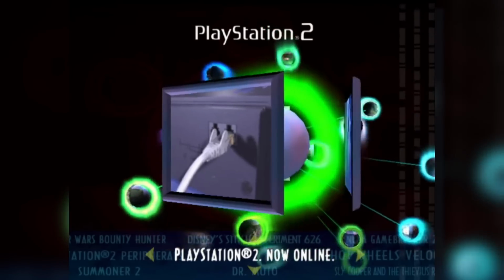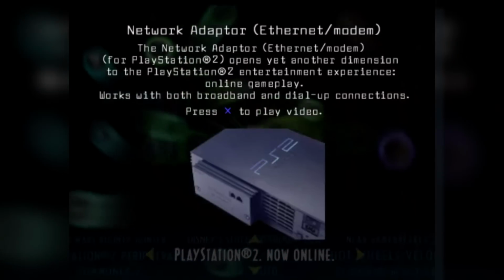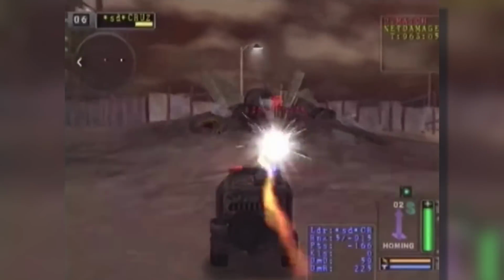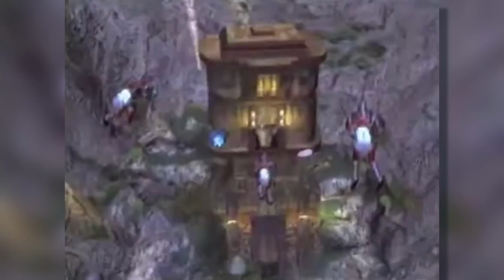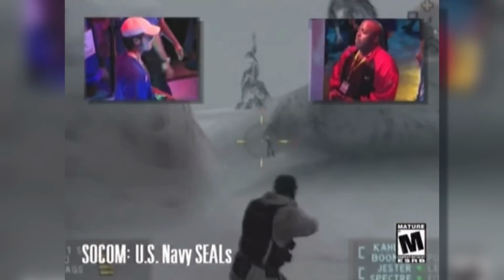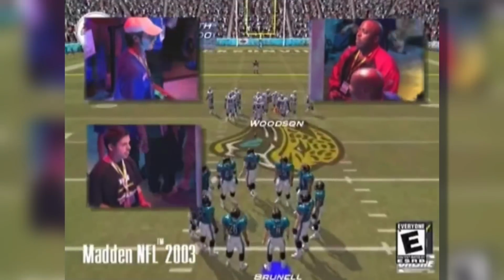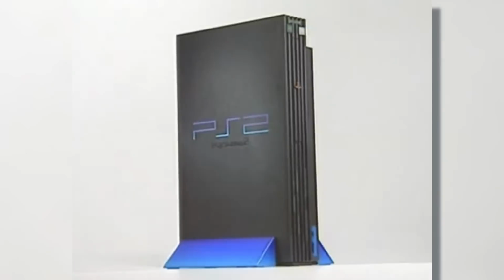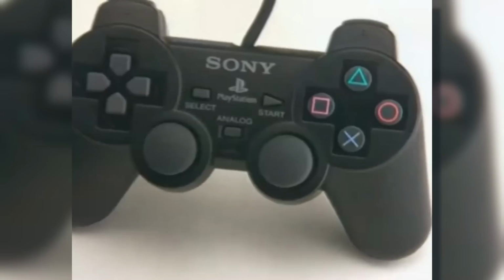The network adapter also provided an Ethernet port for wired connections and, in some cases, a modem port for dial-up connections. The network adapter generally performed well for its time, allowing for relatively smooth online gameplay and features like voice chat if supported by the game. However, performance varied depending on the quality of the user's internet connection. The setup process was somewhat cumbersome compared to modern standards, requiring users to input various network settings manually. However, for tech-savvy users, it was said to be fairly straightforward.